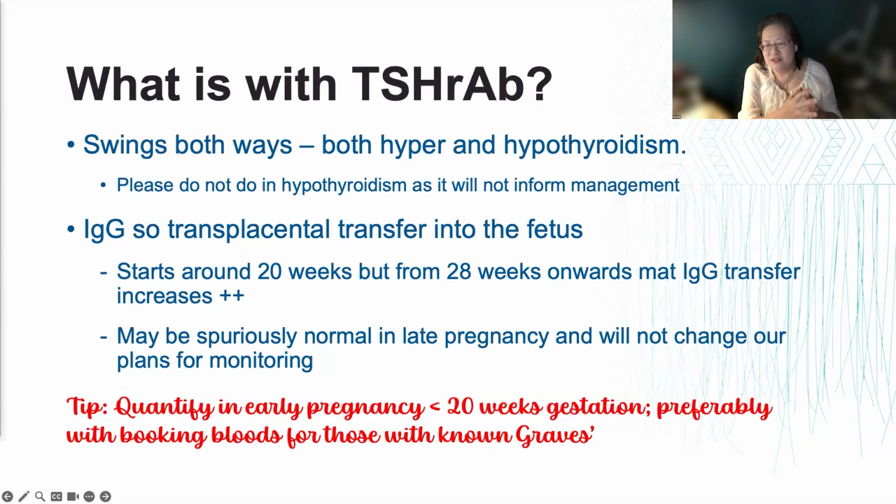So what is with the TSH receptor antibodies? Now, they're detected in over 97% of non-pregnant patients with Graves, and this can persist long after a thyroidectomy or radioiodine. So it should always be tested each pregnancy in those with past Graves.